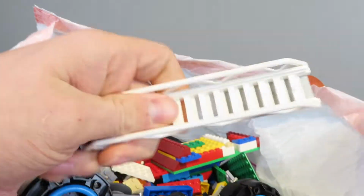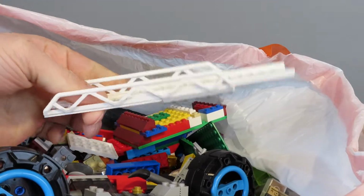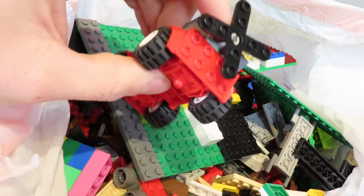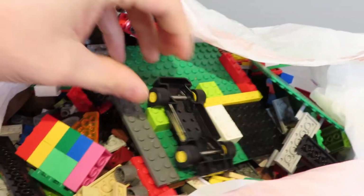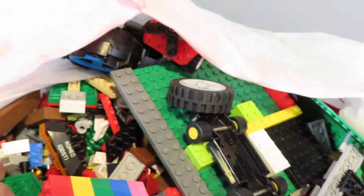Here's a pretty cool piece. This is a slide ladder. These are actually two separate pieces. That's pretty cool. Lots of plates in here. Here is one of those unibody cars, which apparently can fly. That's what's fun about these lots. Sometimes you get to see what kids actually built with their imagination. Some nice tires.